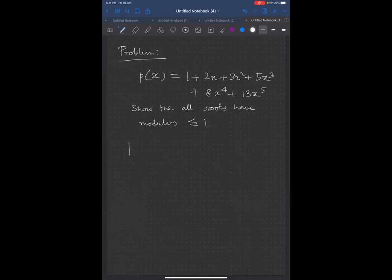Let's go ahead with what you were saying. Okay, mod of p of x equals 1 plus. You want to use the triangle inequality, right? Yeah. Is that okay? So 1 plus 2 mod x.